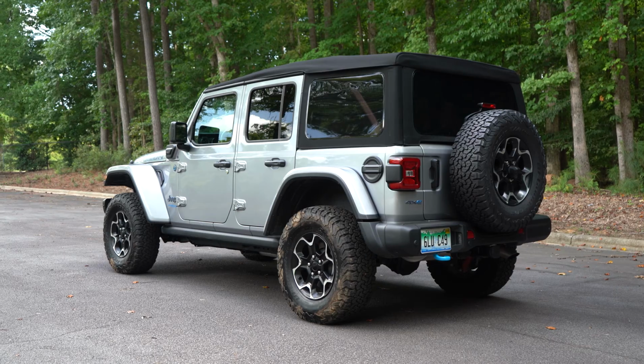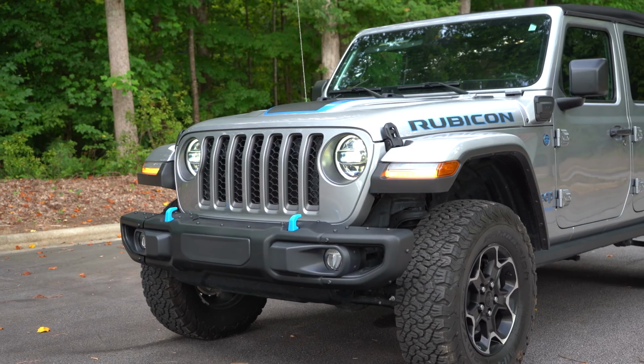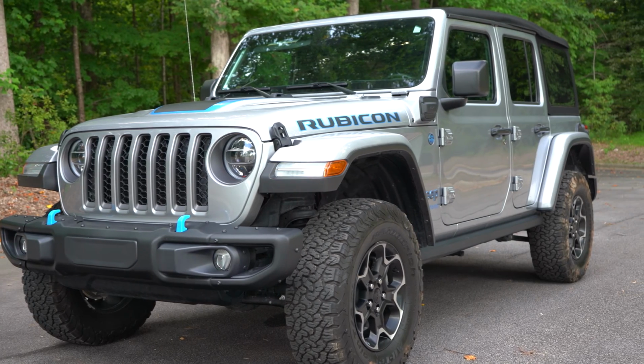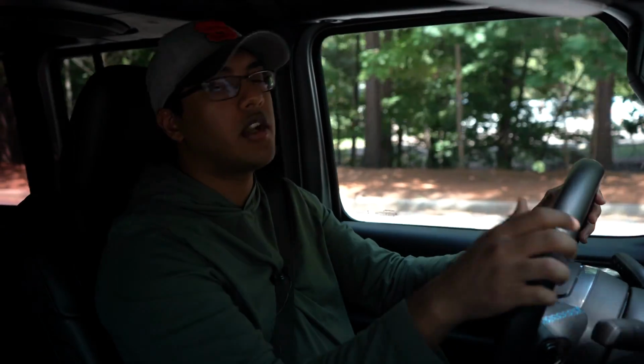I'm not going to cover too much of the obvious like the exterior because, well, this is an icon, okay? Everybody knows it, everybody loves it, everybody wants it. So I'm not going to cover too much of the exterior. You know what it looks like. It's a Jeep. They haven't really changed it. I will mention one quick thing for you.